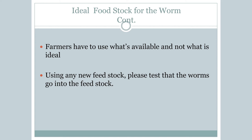When using any new feedstock, please test the worms. I can't tell you what they want to eat. They will tell you what they want to eat. And how do you test them? You take a food stock, whatever it is. You take a handful of worms and you put them on top and watch them. If they don't go inside, they don't want it.